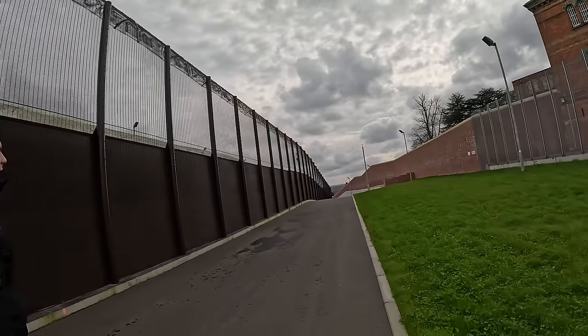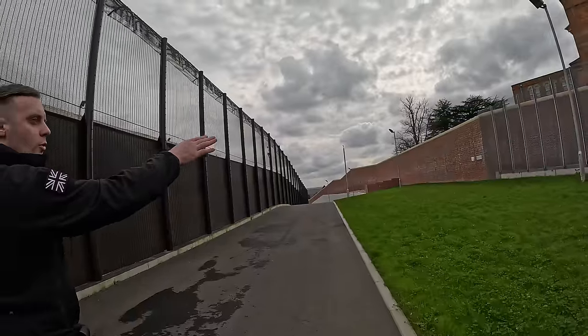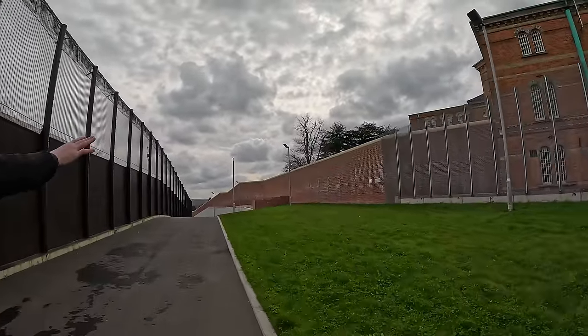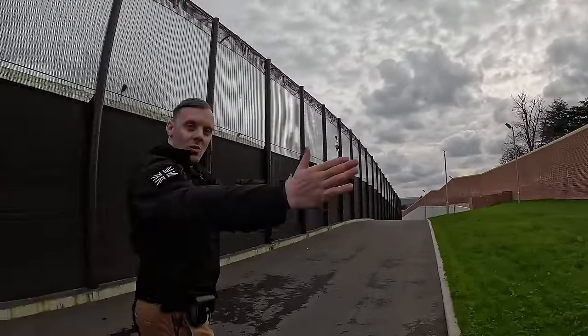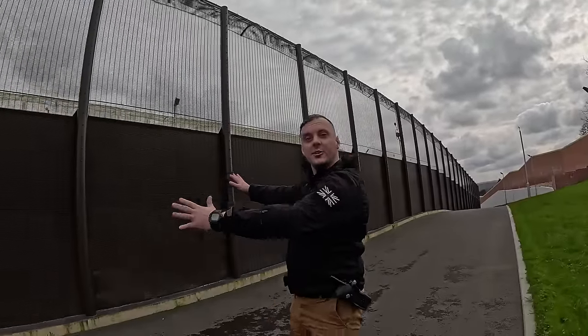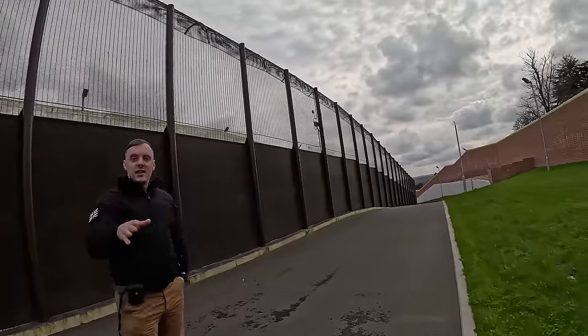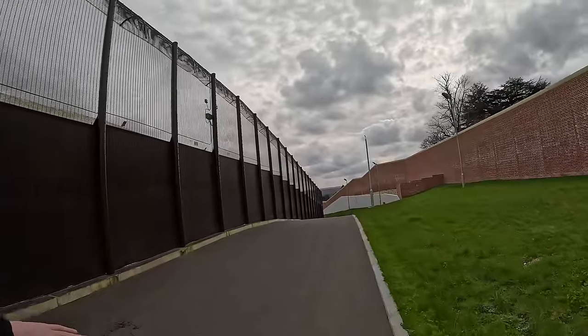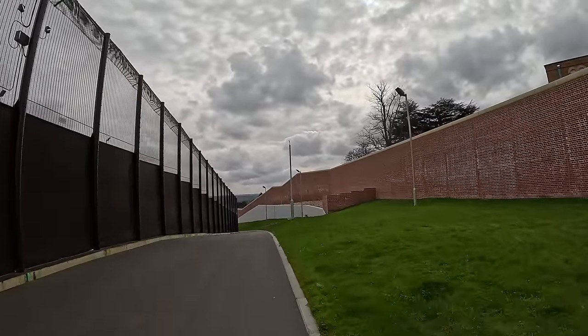You've probably noticed this is quite a new wall. So this never used to be here. The wall actually used to be here. Oh right, okay. So this is completely new. And I know you haven't got a wall on this one, you've just got your double fence. So before 2019, you wouldn't even be able to walk here at all. That's a brand new wall there.